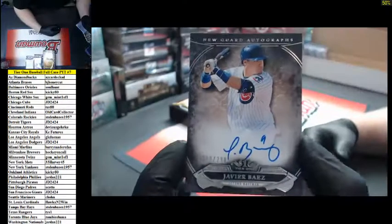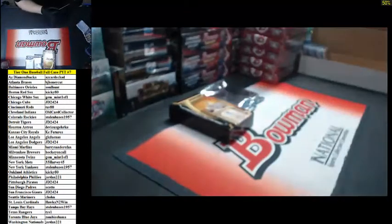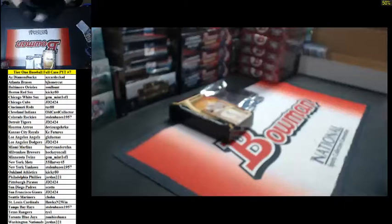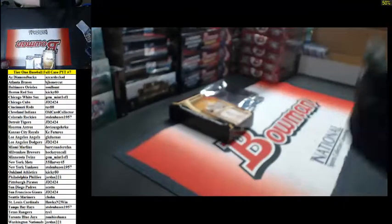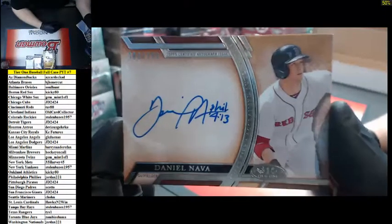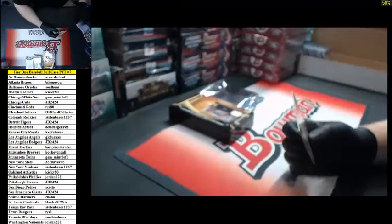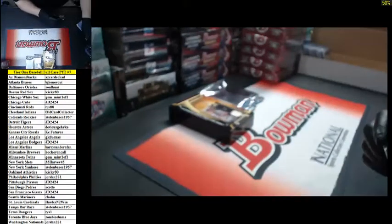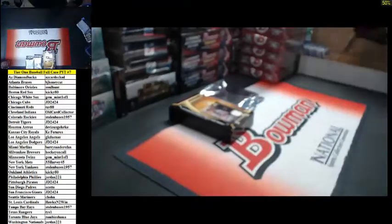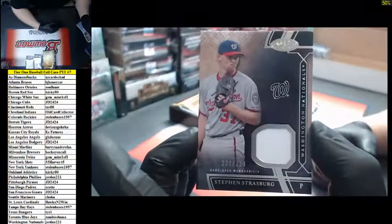To 299 for the Cubs, Javier Baez. JD 24. To 399 for the Red Sox, Daniel Nava, with a Phil 413 inscription. Kiki 80. And to 399 for the Washington Nationals, Stephen Strasburg, jersey. Jordan 221.